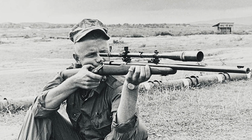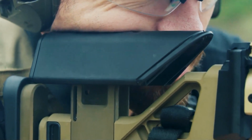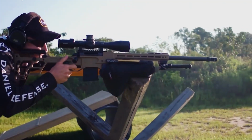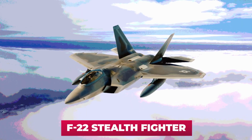Originating in the 19th century, it has come a long way, and today's rifles, equipped with state-of-the-art optics, laser designators, and ballistic calculators, are as different from their ancestors as the Wright brothers' aircraft is from the F-22 stealth fighter.